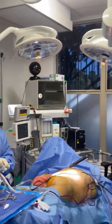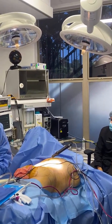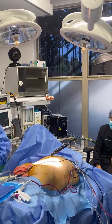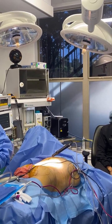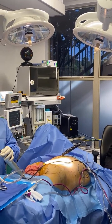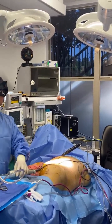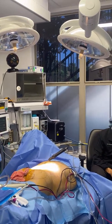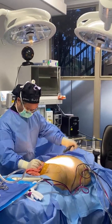So we got started at around 7:30 this morning, and we did lipo 360 on our patient. So we had her lying on her back. We took some fat around her abdomen and her sides, and we are now finishing up the second part of the surgery. So we flipped her over onto her stomach, and we're gonna finish up that lipo, and then we're gonna go in with the butt lift, and then we're gonna go in with Renuvion as well.